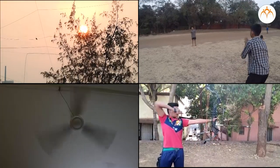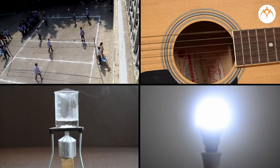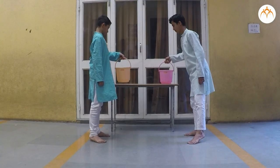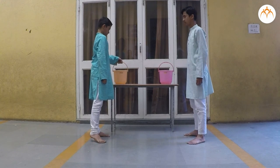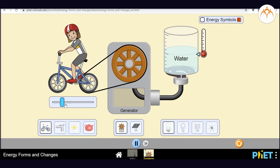Energy is involved in everything we do. We live in a vast sea of energy. Energy makes things work. Can you identify all forms of energy in this picture?